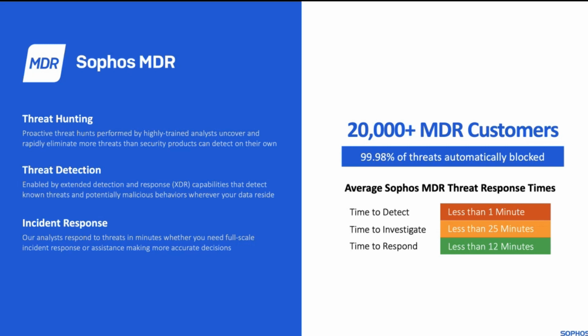But either way, 38 minutes to respond to a threat doesn't give these attackers time to progress through that attack chain and complete these actions and objectives. And it allows us to catch these threats and stop them before any damage can be done to those customer environments.